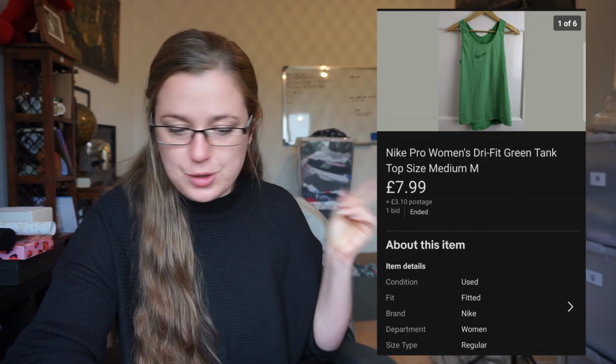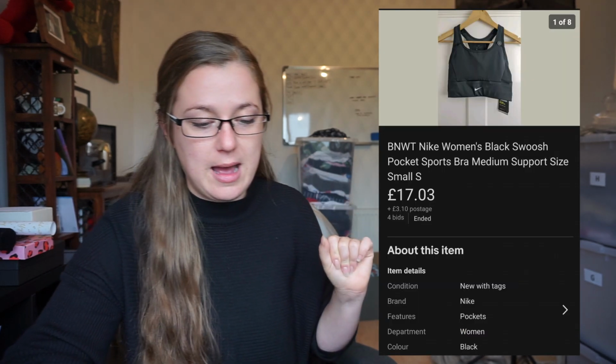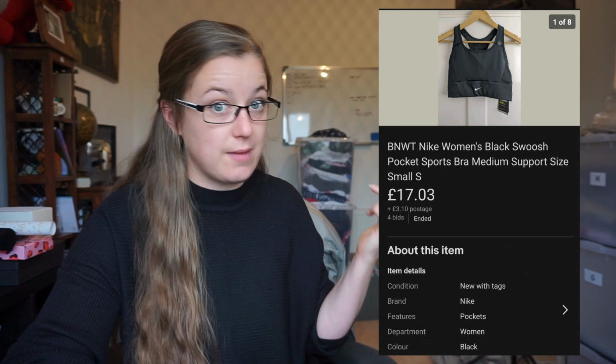This green little dry fit tank top sold for $7.99, and these all sell really quick. It's an all year round item, because people still wear sportswear all year round. They might just pair it with a jumper or a jacket if they're going running, but they're still wearing jogging bottoms, sweatpants, yoga pants, dry fit tank tops to the gym. They're still wearing all that, even if it's freezing outside. So I got this brand new with tag Nike sports bra. Had quite a few bids on this. It went for £17.03.